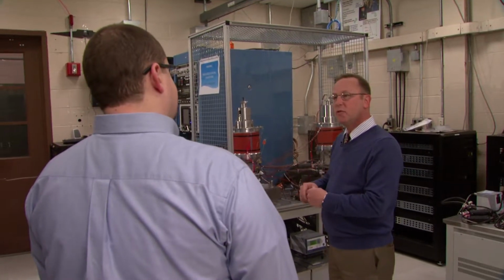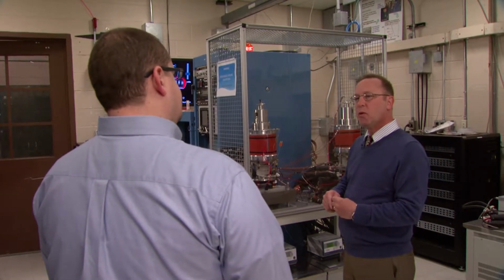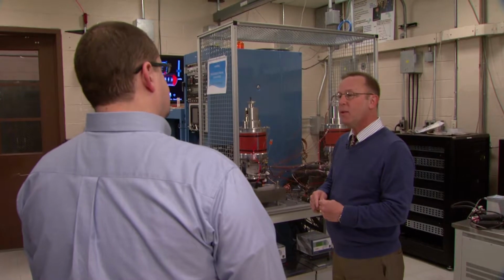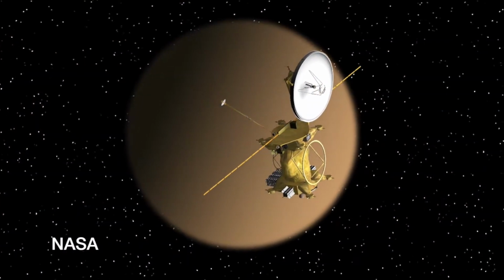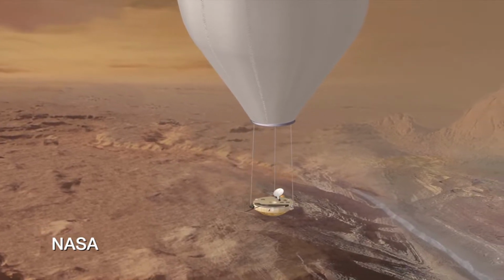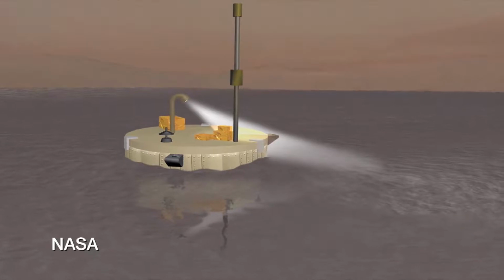These would be best suited for planetary science missions. There were a couple of missions that were being considered as part of NASA's Discovery mission program. One of the missions was going to use a system like this to go to Titan and land on one of the methane lakes at Titan and explore the chemistry there.